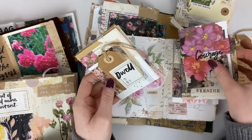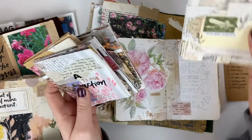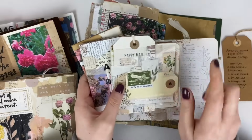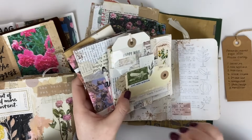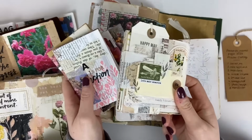So that's my pick for New Approach, my zines and my clear cover journal, which if you want to make one of these, I will leave a link down below because I've done a tutorial walking through how you can make one of these.